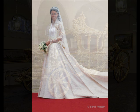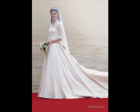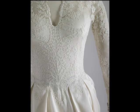But first, the Duchess of Cambridge's wedding dress. It was designed by Sarah Burton for Alexander McQueen, working closely with the Duchess, who was keen for the dress to reflect British craftsmanship at its finest. Caroline de Guitaut spent some time with the designer, finding out more about this beautiful garment.